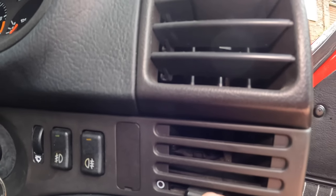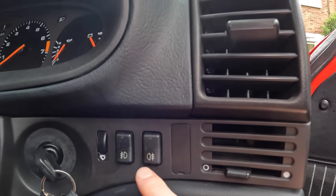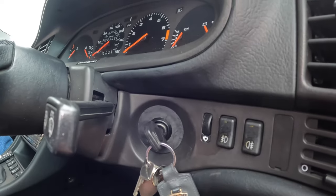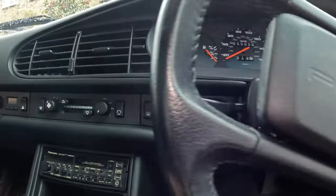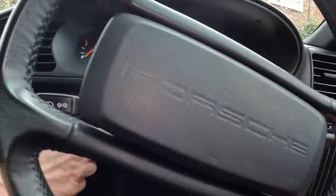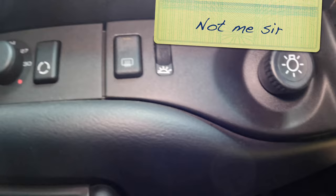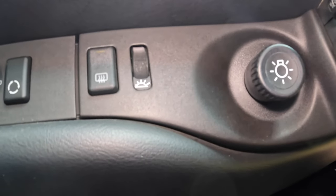And then over here we've got these very cool, funny little vents, and then you've got these other ones here. We've got the front and rear fog lights. Good old turnkey, which you don't get anymore in Porsche, which is a shame. Washers, indicators, and main beam. And the big typical Porsche knob, which is straight out of a 911, operates the flip up headlights.